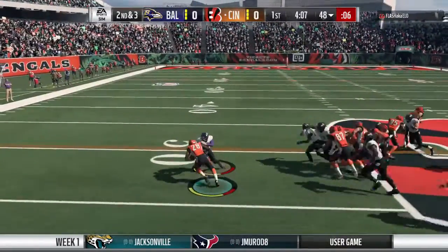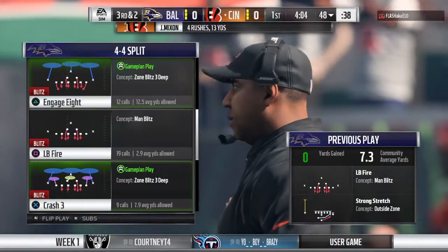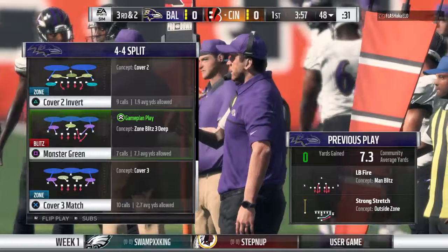Again, it's Mixon, trying to bounce it outside, but he's only able to get it back to the line of scrimmage. He got maybe a half yard at most, but officially they'll be left with a 3rd and 2.